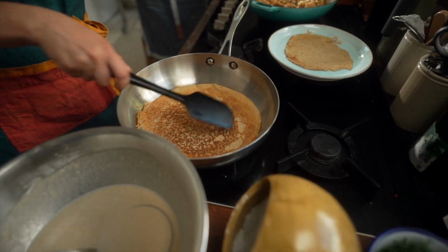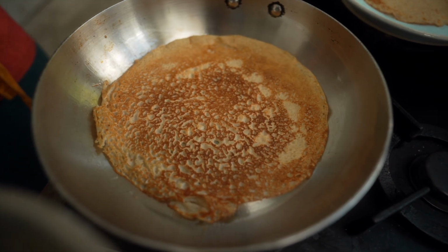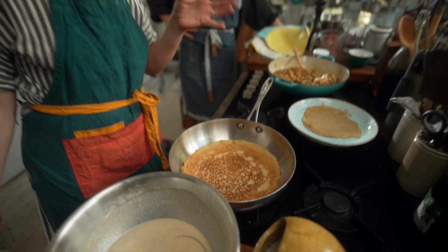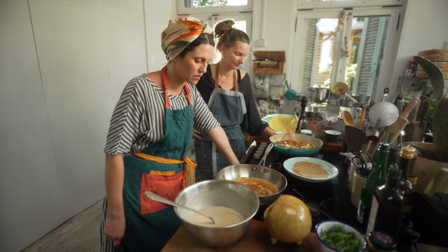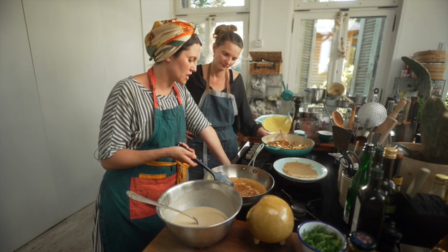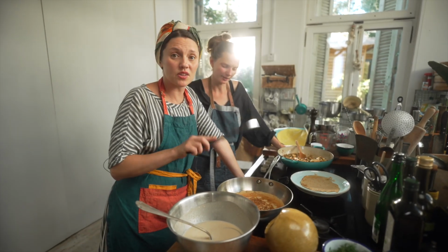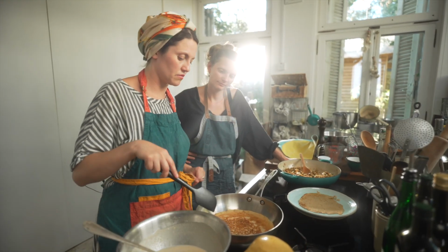Opa! Look at that. Look at the lace on that. I feel like adding that hot water, if you're using wheat flour, really helps to pre-cook the starch and create more of a lacy pancake situation. And because we're going to refry them, maybe this is a bit too brown? It's going to be alright, but it's okay if they're a little bit paler than this, because remember that you're going to fry them later as well.